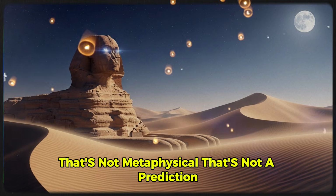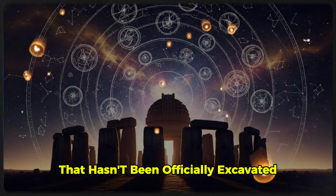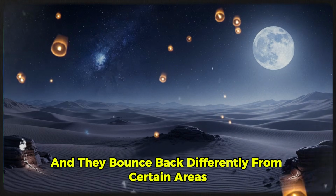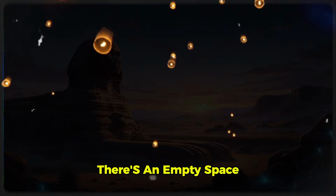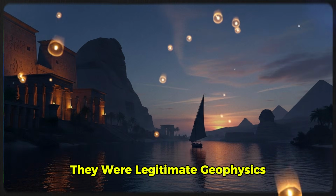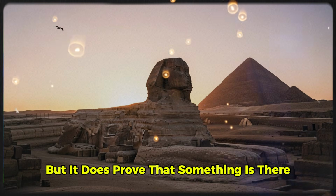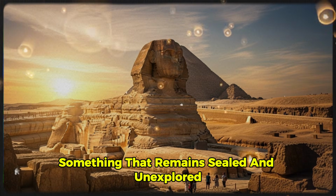That's not metaphysical. That's not a prediction. That's data. That's physical evidence of something beneath the Sphinx that hasn't been officially excavated. The seismic survey is important because it's reproducible. It's not dependent on interpretation. When you send sound waves into the ground and they bounce back differently from certain areas, that tells you something is there. The densities are different. There's an empty space. Dobecki's findings were peer-reviewed and published. They weren't fringe science, they were legitimate geophysics. And they confirmed what Cayce had predicted. Now that doesn't prove Cayce was psychic, or that there's a magical hall of records under there, but it does prove that something is there. Something that deserves investigation, something that remains sealed and unexplored.